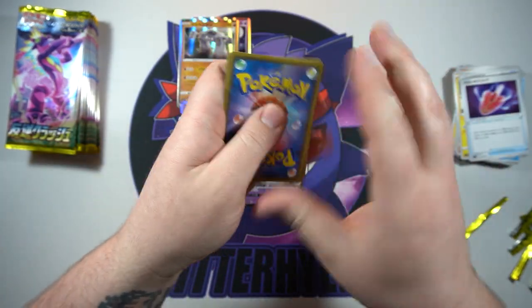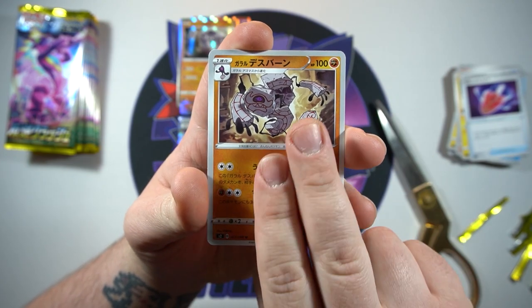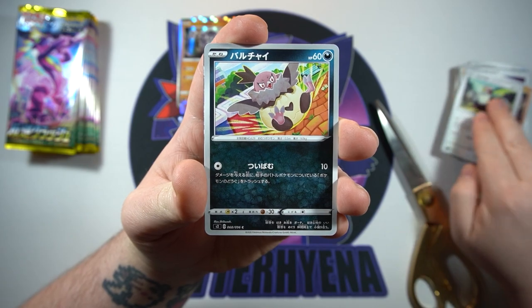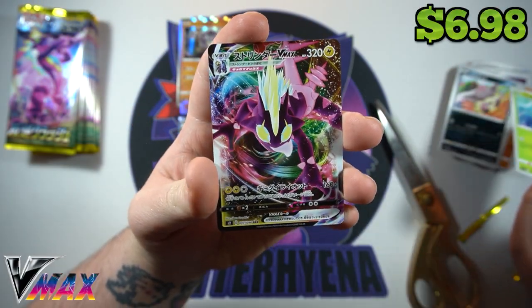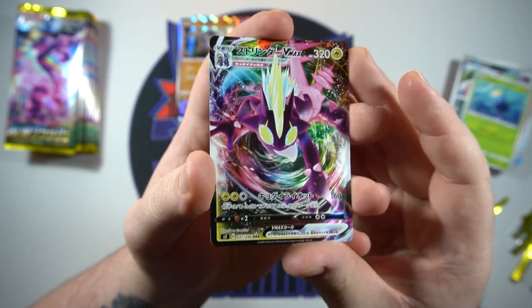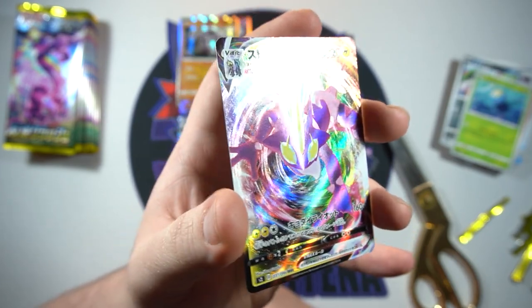All right, one to the front. What can we end this right side with? We got Runerigus, very cool looking card. Pidove, a Vullaby. We got Surskit. And we got our first VMAX, and it is another one of Toxtricity. Not bad whatsoever.